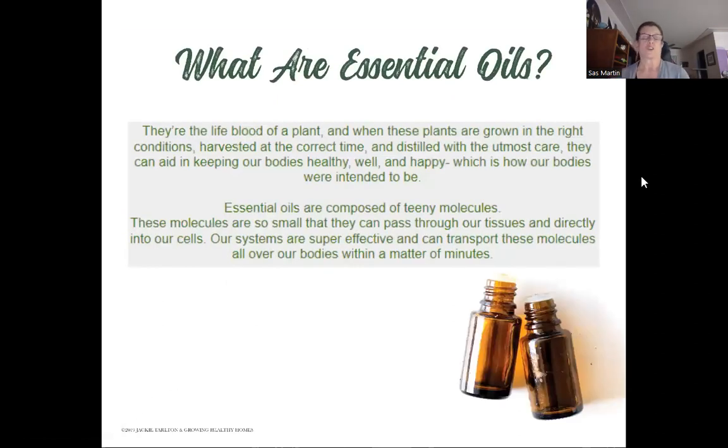So what are essential oils? They're the lifeblood of a plant, and when these plants are grown in the right conditions, harvested at the correct time, distilled with the utmost care, they can aid in keeping our bodies healthy, well, and happy, which is how our bodies were intended to be.